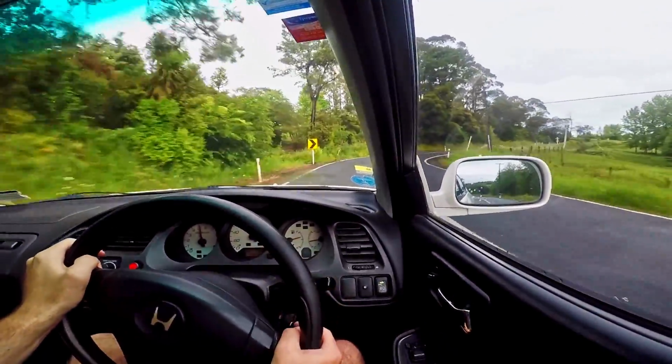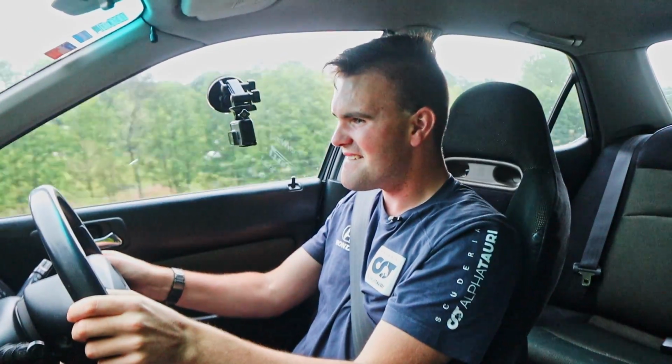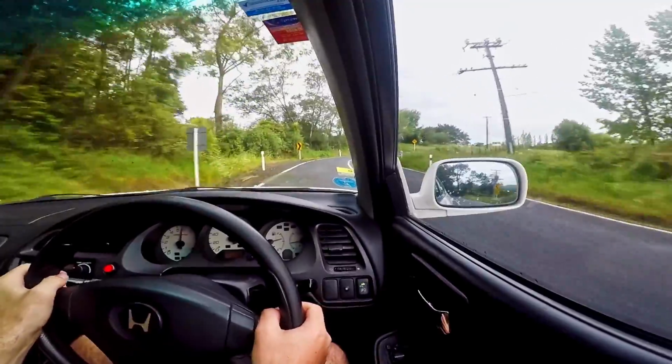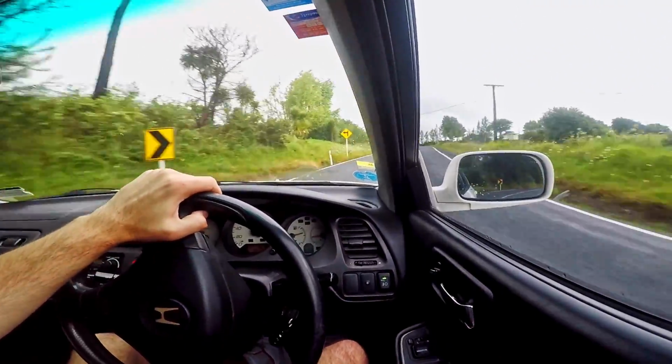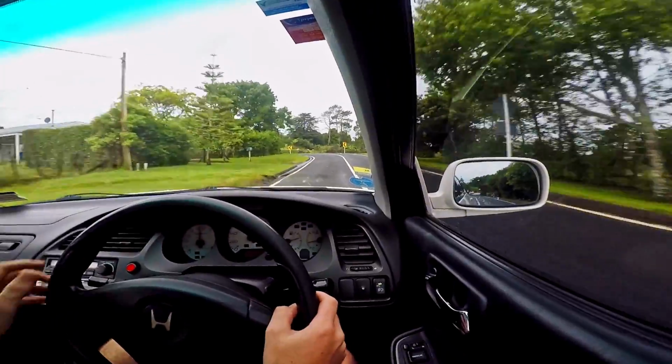And I love the gear ratios on these, just 2nd gear, 3rd gear. You can always get right into the power band so easily. These tighter corners, knock it down into 1st, use the limited slip diff. You can feel how well it works.